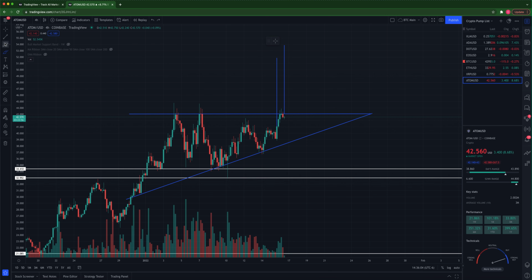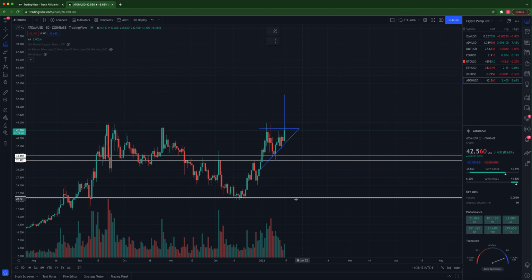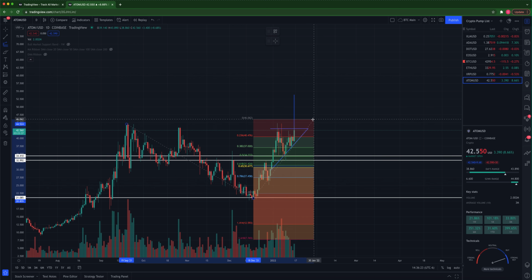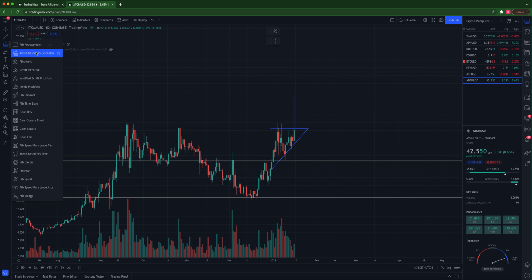So let's actually bring out the Fibonacci extension tool, and we're going to go out here on the daily, and we're going to see if this kind of meets up with these price targets here. So we're going to take it from back here down to this low. Let's see here. Sorry, guys. We're actually going to do it like this.